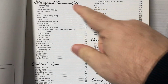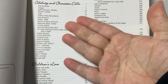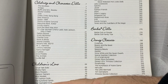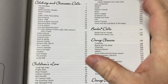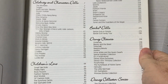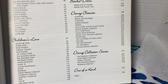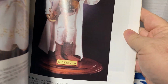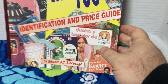So here are the categories. We have celebrity and character dolls, like Buffy and Mrs. Beasley. Those are characters in a show. Mork and Mindy, those are not the actors, that's the characters. Children's lines, like Small Talking Dolls. Barbie dolls, which they cover briefly because, let's be honest, she deserves her own book. Disney classics, like Disney princesses. We have Disney Collector Series and One of a Kind. Oh, let's look at One of a Kind for a second. Oh, okay, well, I like One of a Kind dolls, but you could be here all day looking at One of a Kinds. Whoa, all right.